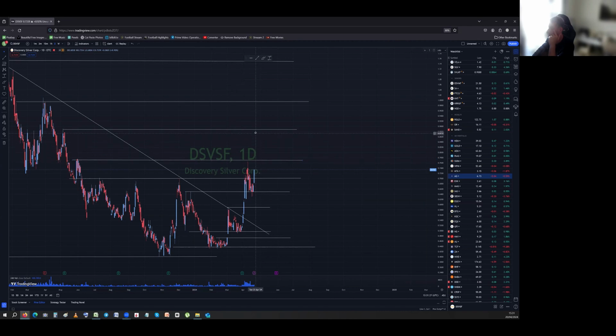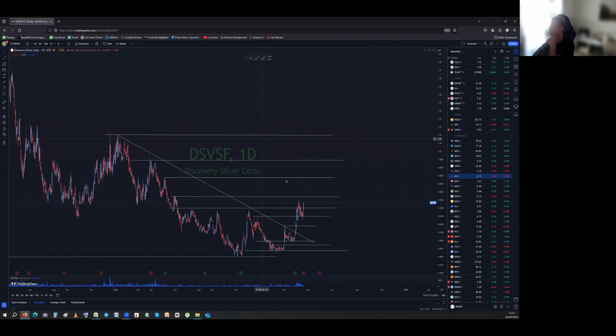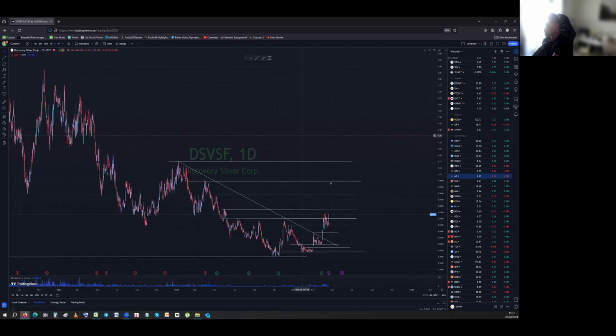And next stop is for me 88. 88, but that's not even the strongest resistance. Then it's $1. So that's what I see on the way up. 77, 88, and I might as well say 99 to keep the pattern going. And after that, 116, the old high up here.